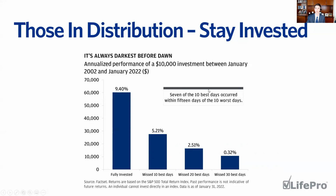And so what you can see here is the annualized performance of the S&P 500 Total Return Index between January 2002 and January 2022. If you were to stay fully invested during this 20-year period, you would have averaged 9.4% per year. But if you missed the 10 best days during that time period, you would have only averaged 5.21%. Miss the best 20, you're down to 2.51% on an annualized basis. And if you miss 30 of those best days, you're down to 0.32%. Now, that's the first thing. It's important to stay invested so we don't miss those best days.